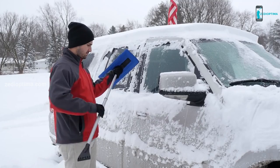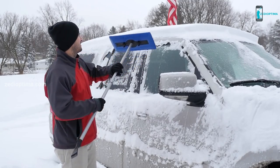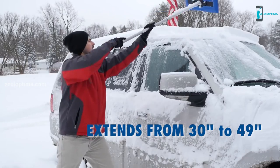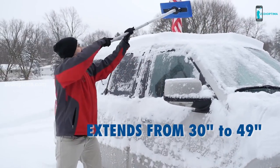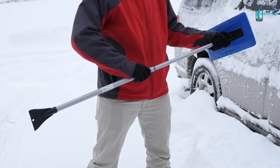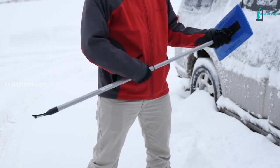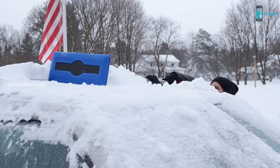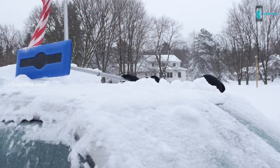Plus, Snow Joe keeps your comfort in mind by adding a telescoping pole that extends from 30 to 49 inches to provide maximum reach and minimal strain. Just twist the pole to loosen, extend to your ideal length, and twist again to lock the pole. Now you can clear hard-to-reach surfaces without having to lean onto your cold and snowy car.